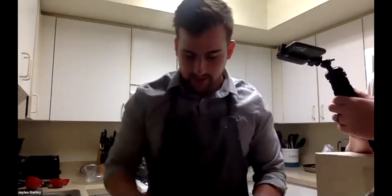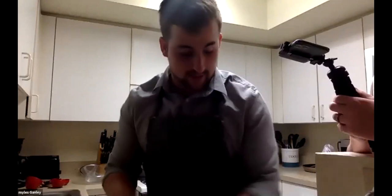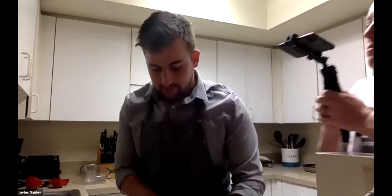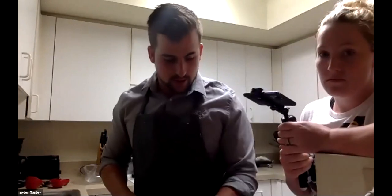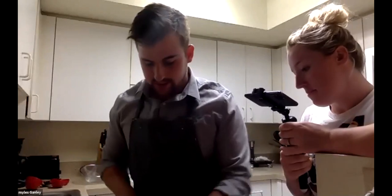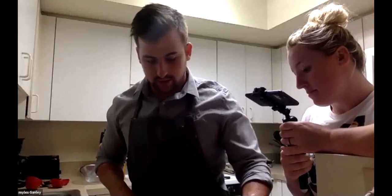So just quickly, I went with sea scallops because I think they just taste better, no preference. I'm just gonna cut them in half because they're huge. I normally wouldn't do this, but time-wise, management-wise, I'm going to.